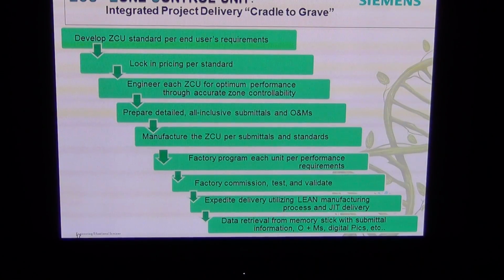The integrated project delivery approach, we do a cradle to grave. We like to sit with you and develop a standard, kind of what we did with HCA. They wanted stainless steel isolation valves, ball valves. They wanted like a Cadillac standard, but we were able to provide it to them at a reasonable price. So we lock in whatever the standard is per the end user's requirements, or you can do your own engineering standard, and then we can give you a fixed price because we know it's a product. So we can give you a fixed price whether you buy one or you buy 1,000 of them, okay?